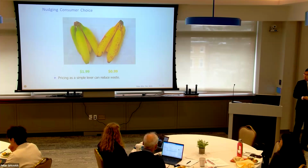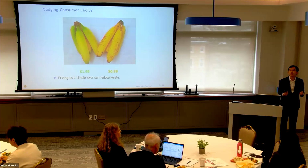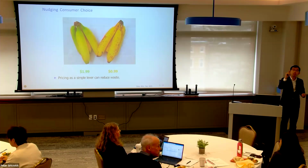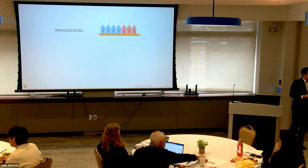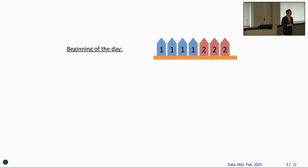This is such a simple lever that every supermarket can easily adopt. They do not have to do anything super complicated. They just change the price tag. Such a simple thing could lead to a huge difference. So here is how I approach this: by building an analytical model of the consumer behavior throughout the day. Let's see what can be captured by this analytical model.